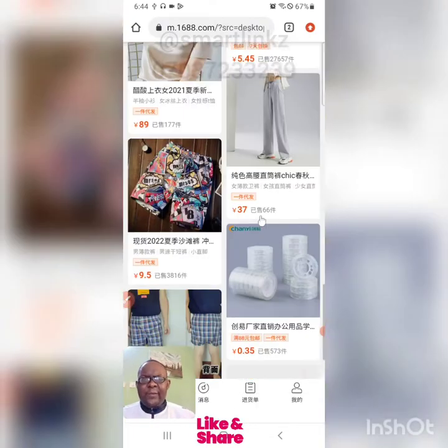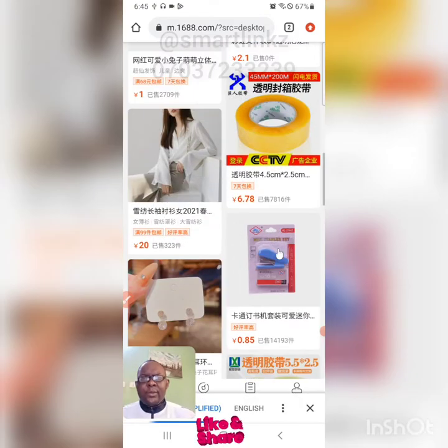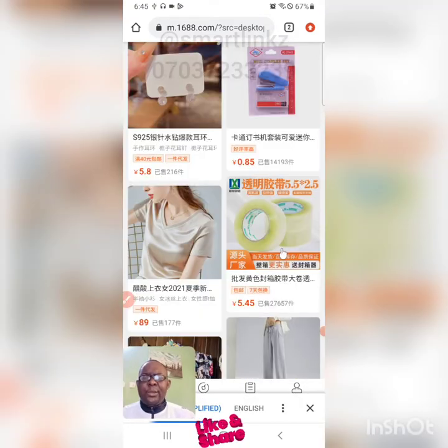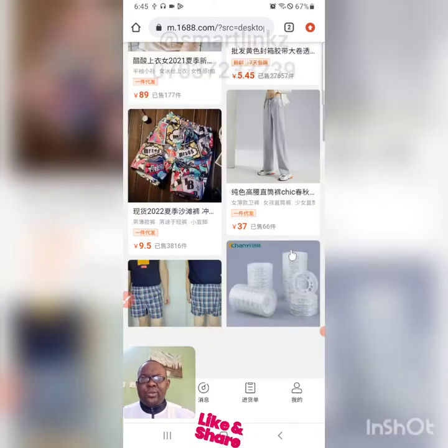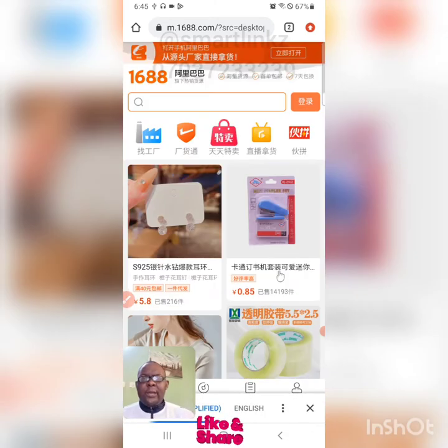When you go to the platform, you find a lot of suppliers, manufacturers of different kinds of products. You see that? And prices are very cheap. But the problem is that they do not sell to people outside China, except if you have an Alipay account. And to open an Alipay account is not easy. And to also get them to ship your goods to Nigeria is also not that easy. Okay? So these are some of the stumbling blocks people usually face. Now, that is where Echanmall comes in.